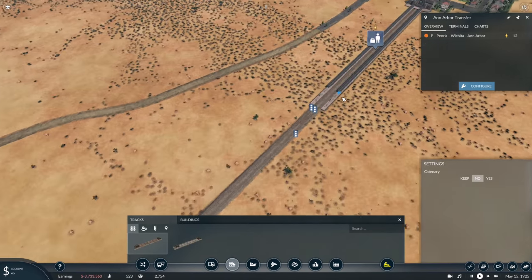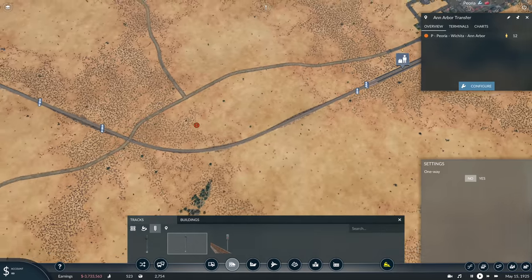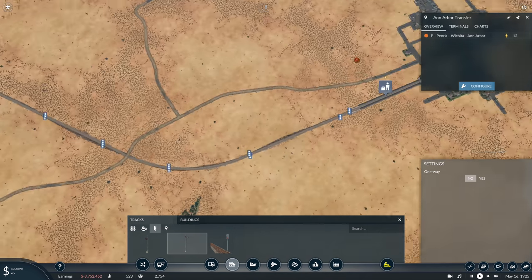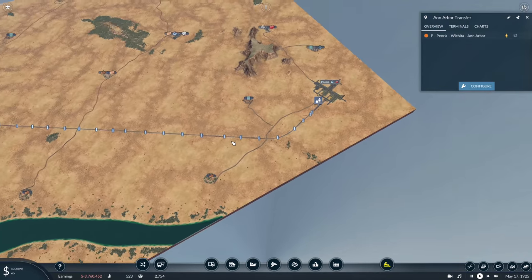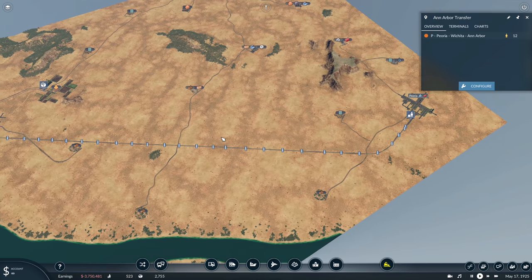So in here, we obviously have a switch. So that's necessary. I think we need to add a couple more signals. Perhaps going this way and this way and this way and this way. And just one more there for good measure. There we go. All right. So we have a pretty cohesive set of signals.